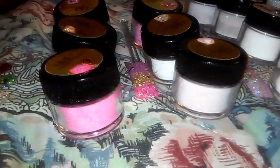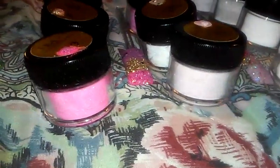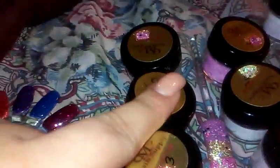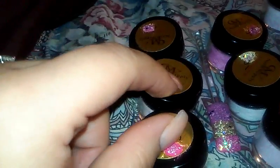So we'll start with CM Nail Supplies. The first one, hers are by number: 1, 2, 3. And this one came with the nail bed and like a hot pink color. The hot pink is the one I don't have the swatch for. But this is the nail bed color.